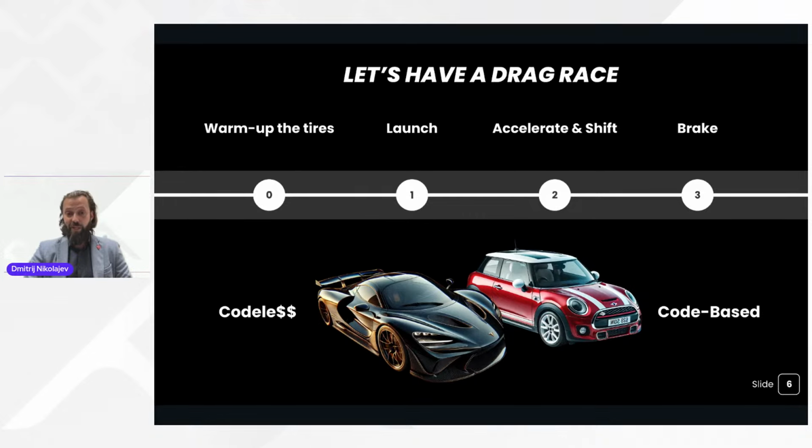I've decided to split the drag race into 4 categories. As a person with a technical background, I decided to start with 0. As a 0 stage, in a drag race, we need to warm up the tires to make sure everything is ready. It's a preparation stage. Then we have a launch. A good launch means high chances for success. Then we accelerate and shift, and eventually, once we cross the line as winners, we certainly want to be able to hit the brakes and actually stop. If we don't stop, we might smash our car. So let's go for a drag race.